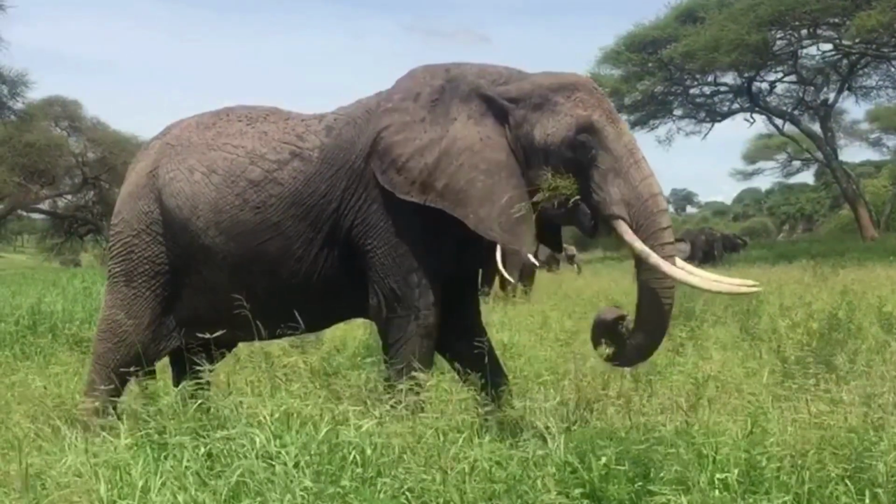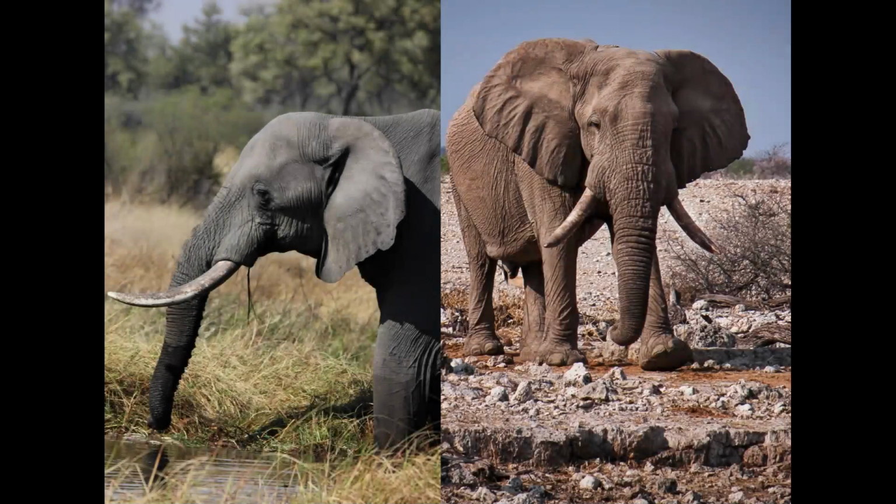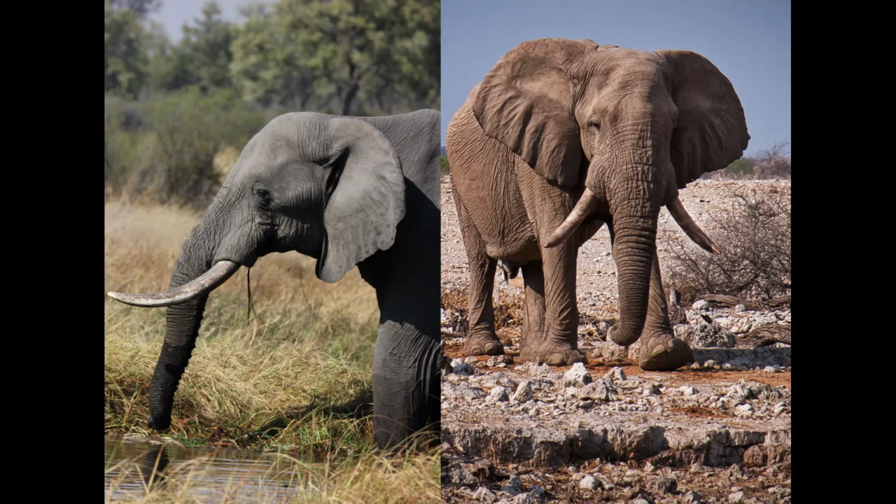They are native to various regions of Africa and are divided into two distinct species, the African forest elephant, Loxodonta cyclotis, and the African savanna elephant, Loxodonta africana, each with its unique characteristics and habitats. African savanna elephants are usually larger than African forest elephants. Here is a detailed overview of the African elephant.